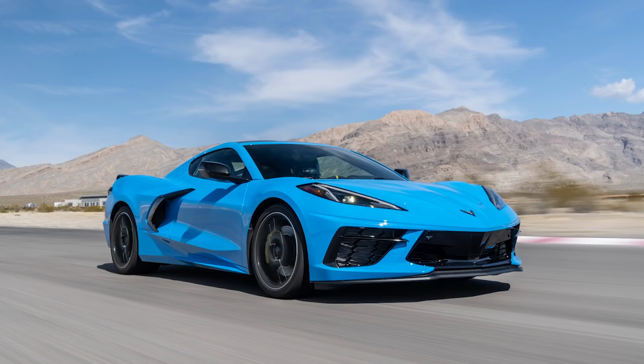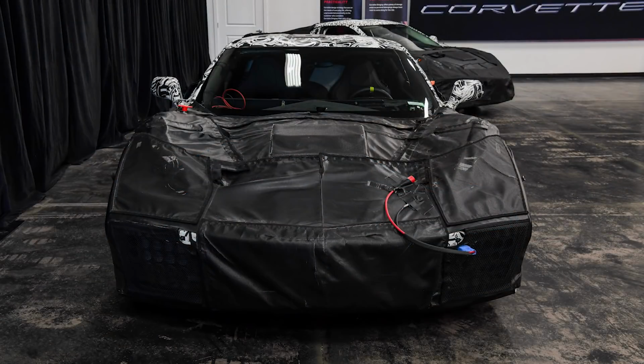To get to the final product you see today required a number of prototype and test vehicles, and that's what we're going to take you through in this video. We think this first vehicle should be considered the spiritual successor to all the mid-engine prototypes that came before it.